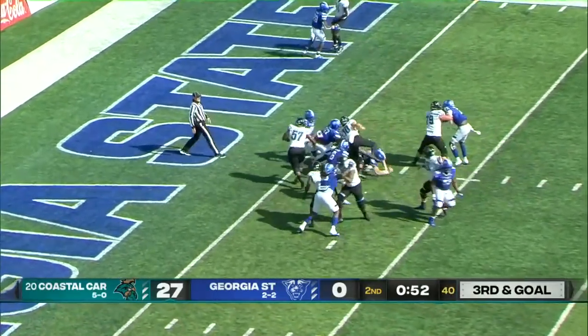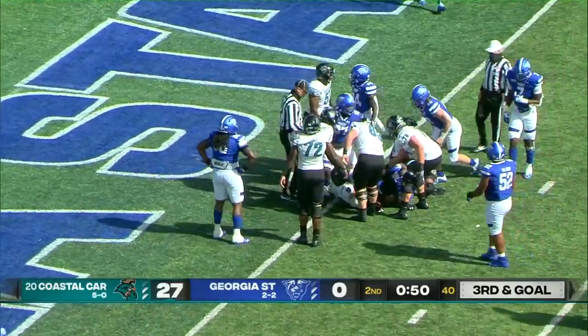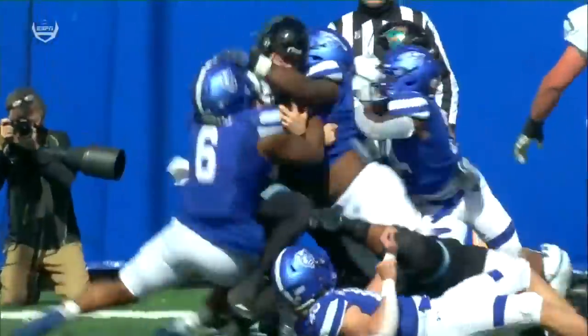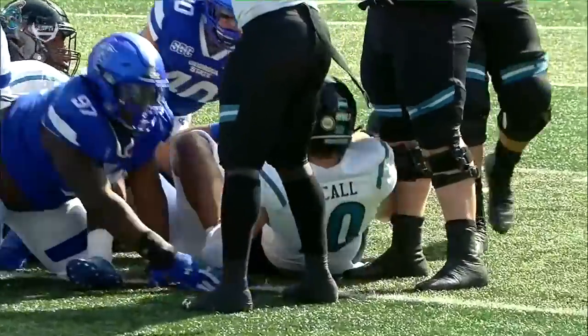McCall, it's a keeper. Spins his way to the goal line. He's in. Touchdown, Coastal Carolina. The initial hole was not there, but great recognition by McCall. Turning sideways before Stevens McQueen could recognize he changed directions and was able to just get in.